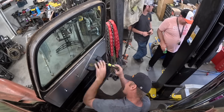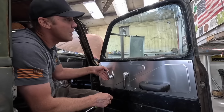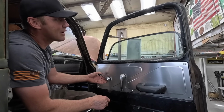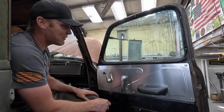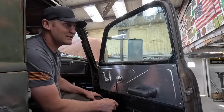All right, we're gonna try the window out here. Power on both of them? Yeah. Yep. Ha! Power windows in a '49. We did it. Sweet. Now we just gotta finish this thing.